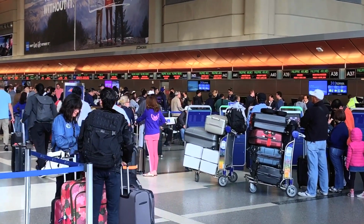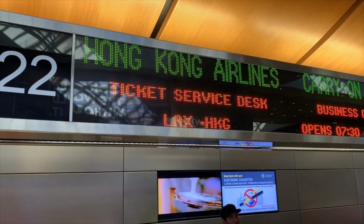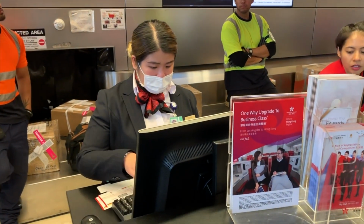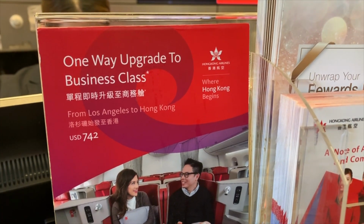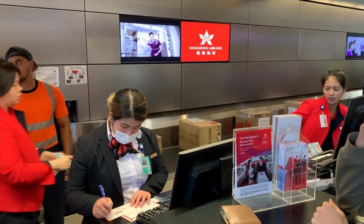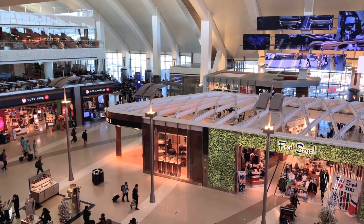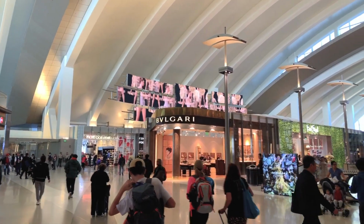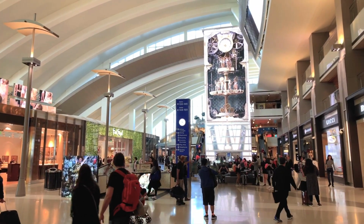I arrived at the airport almost 2 hours before my flight, and I was expecting a long check-in line at Hong Kong Airlines, but actually it wasn't too bad, just a few people, and before you know it, I was at the check-in counter. A friend told me it's common for Hong Kong Airlines to offer economy passengers a business class upgrade if there's space available. And the offer was made to me for today's flight from Los Angeles to Hong Kong for the bargain price of $742. Wow! I think that's a lot cheaper than booking a business class ticket in the first place, but I decided to save the money and stick with my extra legroom economy comfort seat for today's flight.